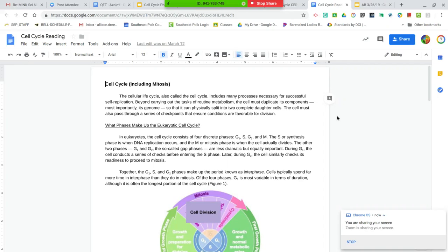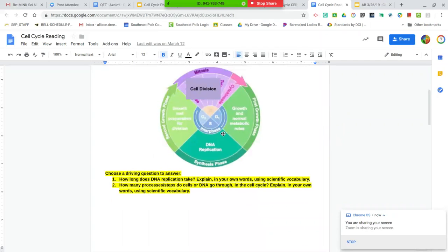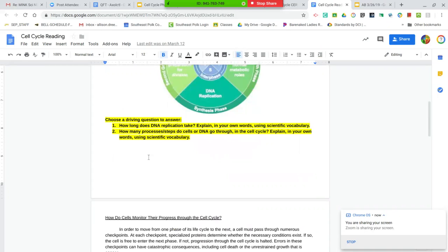So we went more in depth with the cell cycle reading. We did some model interpretation, and then you'll see here in highlighted yellow, these are their questions that they generated from the previous activity. So I said, okay, after doing this reading and analyzing this model, pick one of these driving questions and answer it.